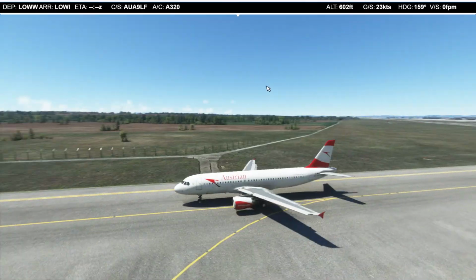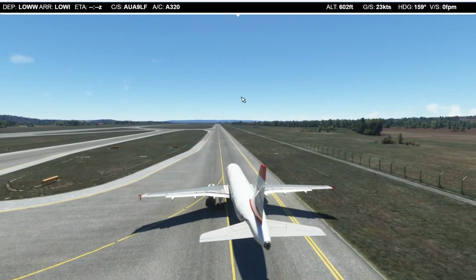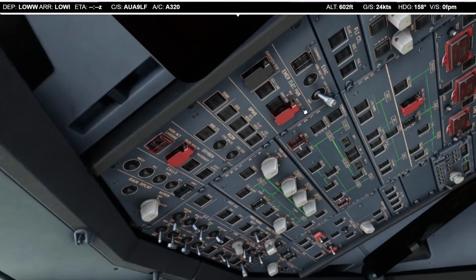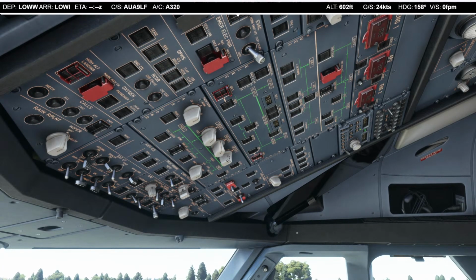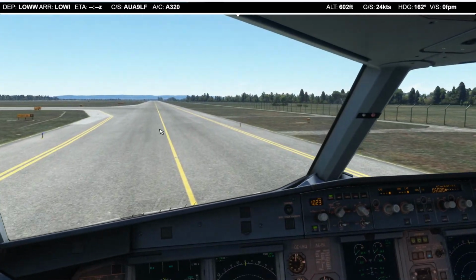So actually I really like the aircraft. So far it's really great. It's definitely study level. You can do a lot of things, as I just noticed in a lot of videos, and there's a lot of stuff to do. You can push a lot of buttons, and yeah, that's really great.